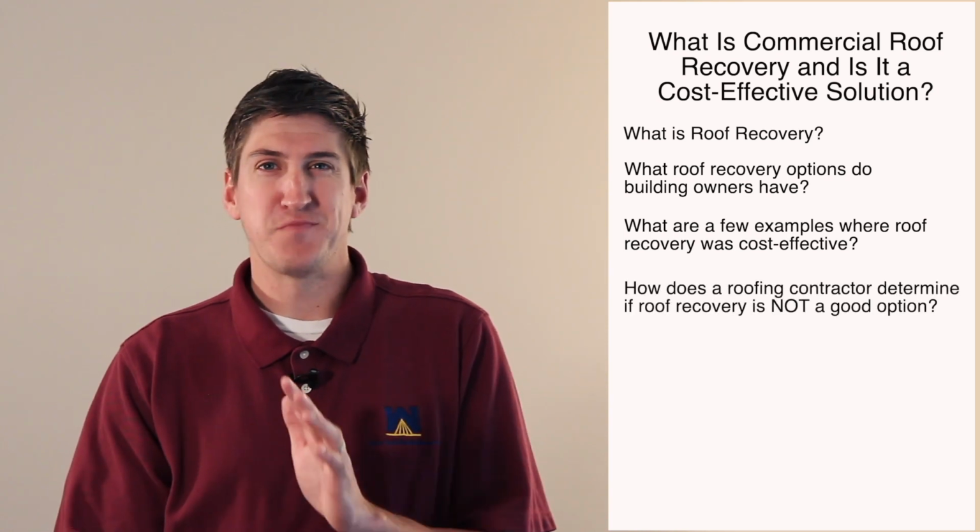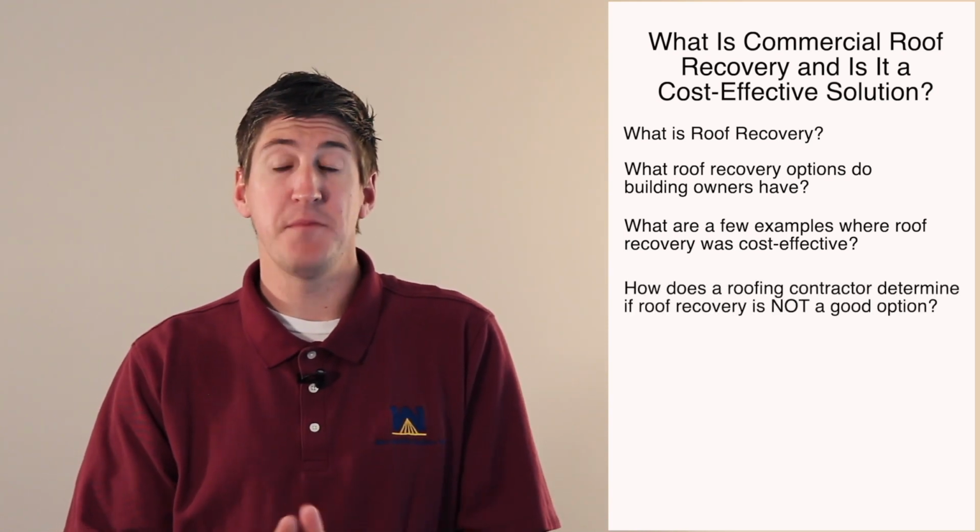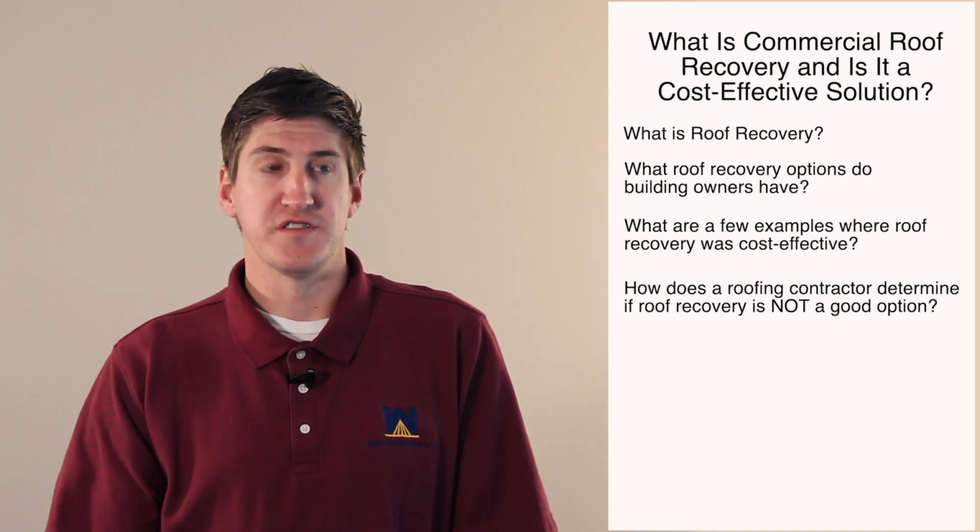So you think roof recovery is probably always a good cost-effective option, but sometimes it's not. If the current roof is just really, really old, maybe there's seams on there that have lost adhesion and have let a bunch of water come in there and saturate the insulation on the roof, it's probably not a good idea. But usually the cutoff is about 25%.